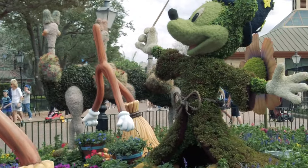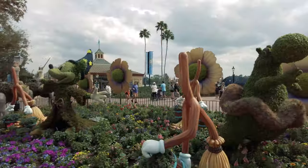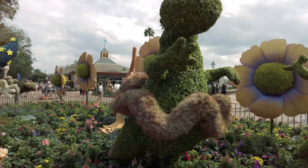Another favorite selfie and topiary spot will be this Fantasia Mickey right out here at the beginning of the World Showcase as soon as you enter.